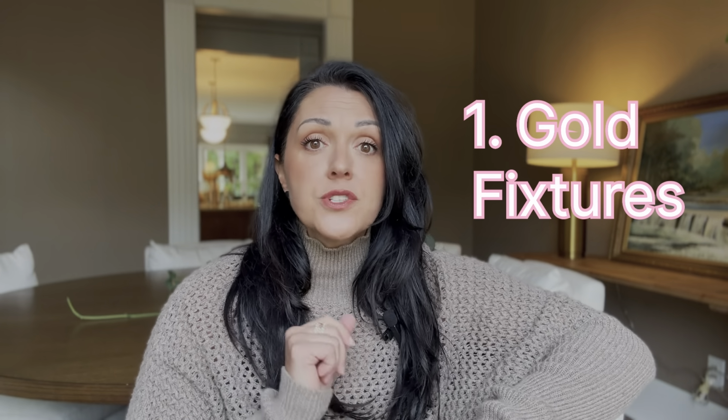Everyone wants to know what is coming up in the world of interior design and home renovations, especially if you're planning on doing a home renovation in the year 2025. So hopefully this will give you a peek into what's coming and things that are going to be sticking around for a little bit longer. So first up is gold fixtures.